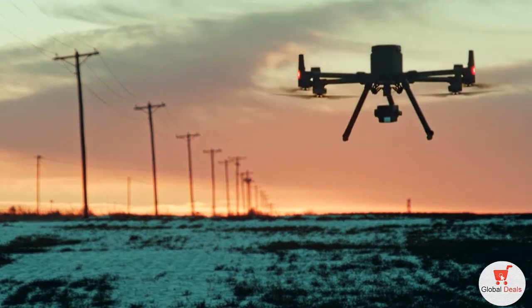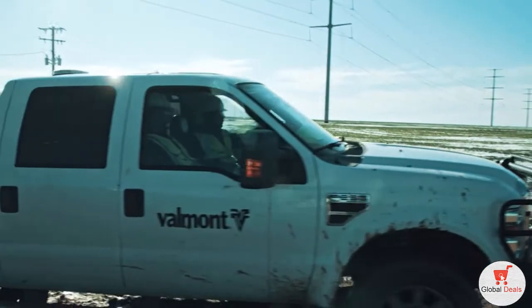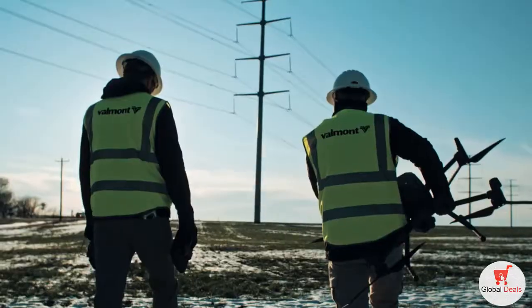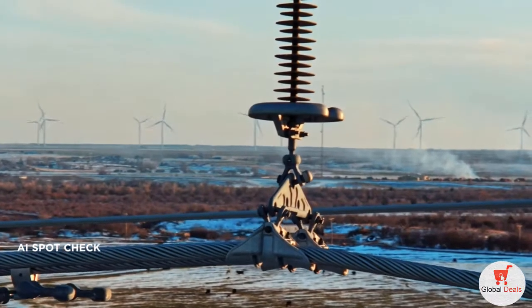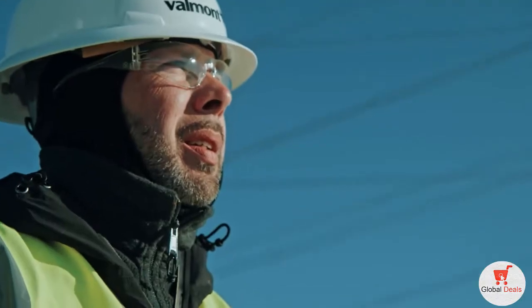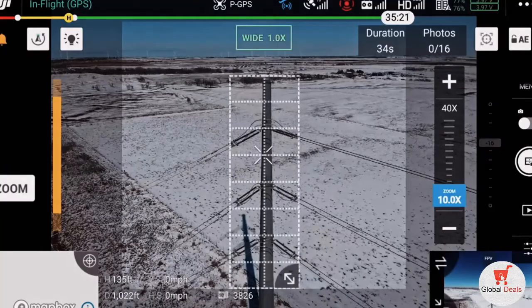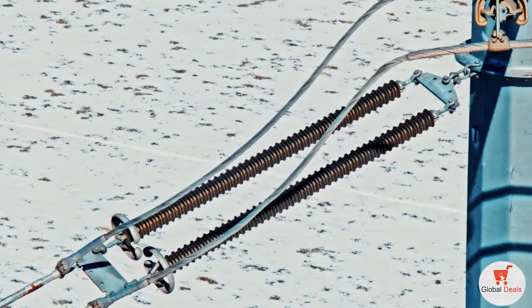Combining the intelligence of the Matrice 300 RTK and the versatility of the Zenmuse H20 series yields unprecedented productivity for your field operations. Minimize repetitive work by automating routine missions with AI Spot Check. You can mark objects of interest after a demo flight. Then the aircraft will replicate the position, angle, and framing automatically for future missions. Save time and get highly detailed imagery of a large area through high-res grid photos. Select an area of interest, then capture a set of photos with a long-range zoom camera, all with a single tap.